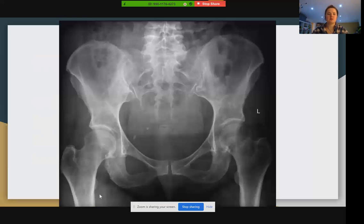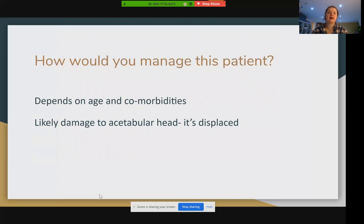Okay, so does anyone want to be brave? Oh, I've looked at that one. So how would you manage this patient? I've sort of given you the answer. So it's intracapsular. And let's say she is 82 and she's not in great health. She may just potter about her flat.